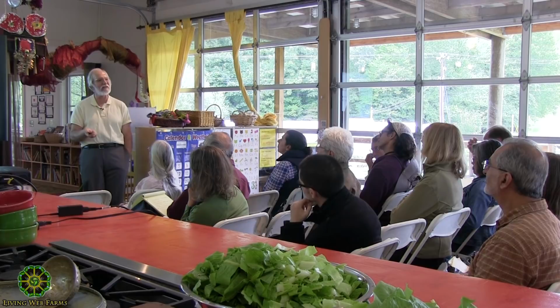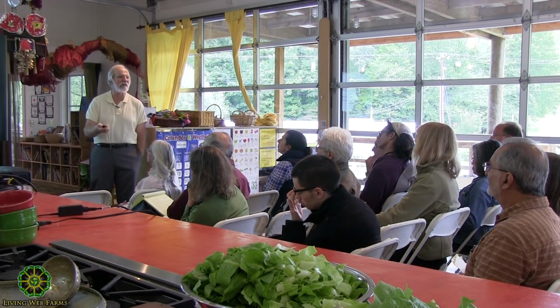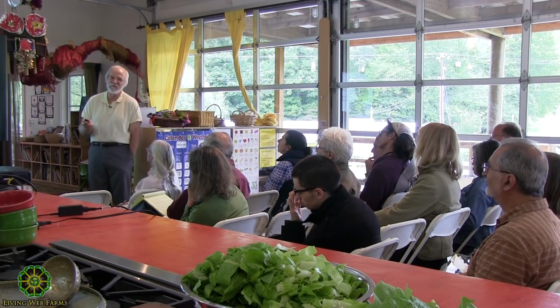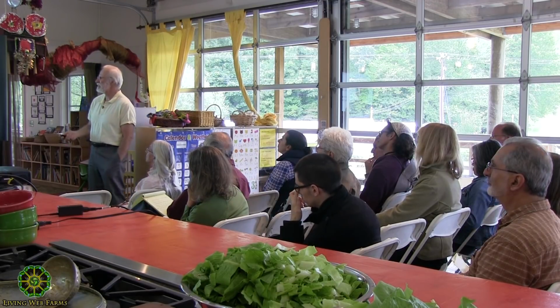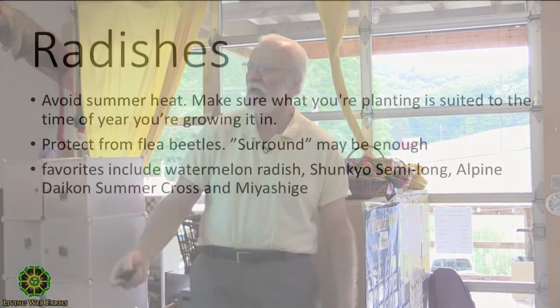And it won't just be insects, it'll also be fungi and stuff like that too. Fungi that are attacking other fungi and stuff like that. There's even a fungi that attacks insects, but that's for next year, not for now. Okay, so alpine daikon, I love that one too. It comes on fast and fat, but short. It's about that big, but it comes on really fast, and the greens are good to eat too. It's a great one.